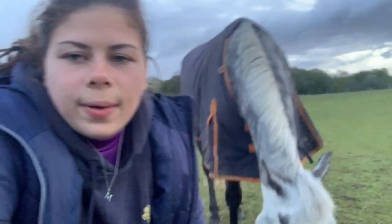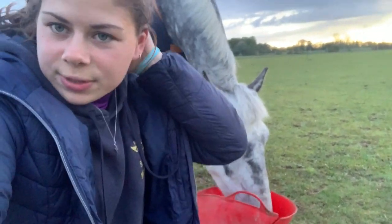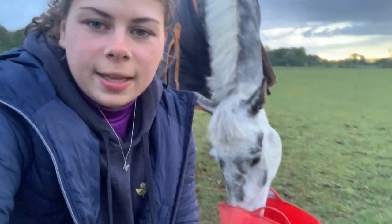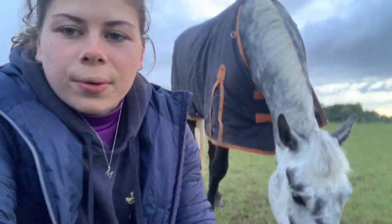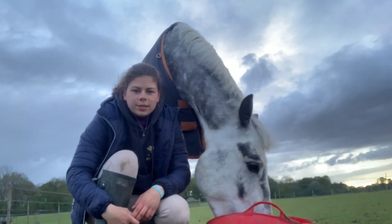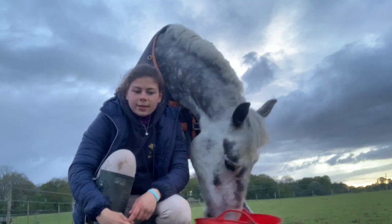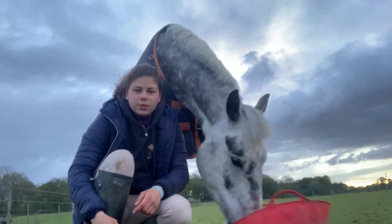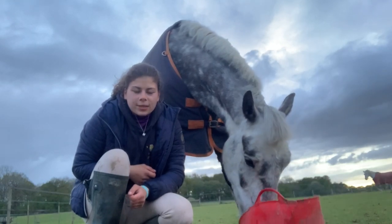The weather was good whilst we were doing our dressage test, which was nice. It was nice and sunny, but whilst we were waiting for show jumping, it absolutely tipped it down. It was awful. They were running late anyway, so we tried to wait till the last possible moment to go. But it was just ridiculously slippy.